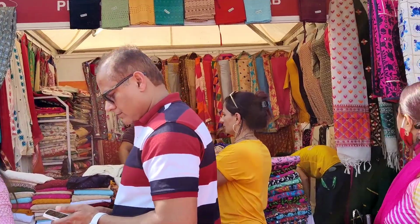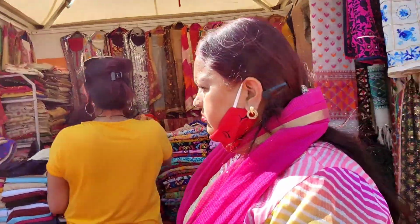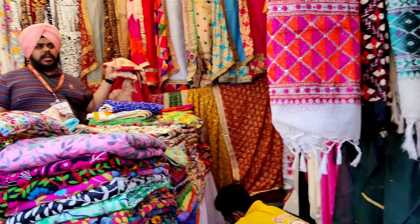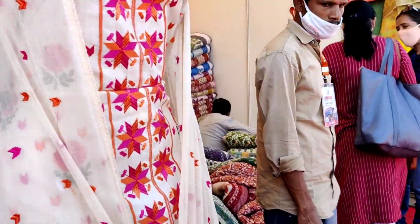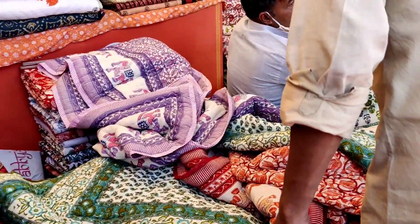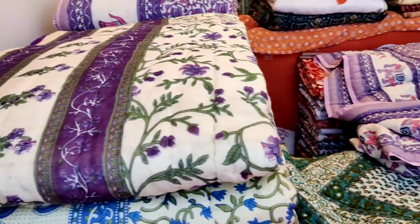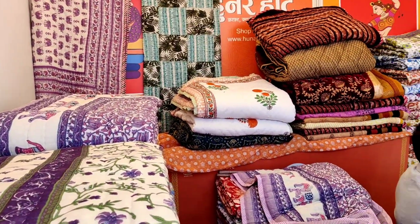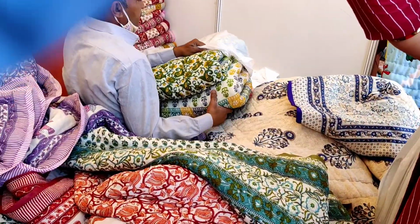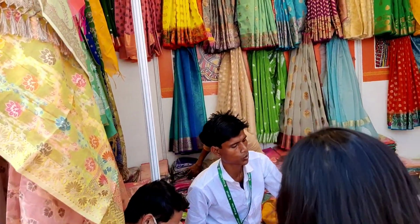Such a colorful store. These are called Phulkari dupattas apparently. Very pretty. Then they have the wrist size. I really wanted to pick one of these up, but it's going to be a little heavy to carry. Let's see if I'm able to. At least a single. And these are so comfy. Amazing comforters, made with pure cotton. Nice sari. I don't know what material this is.